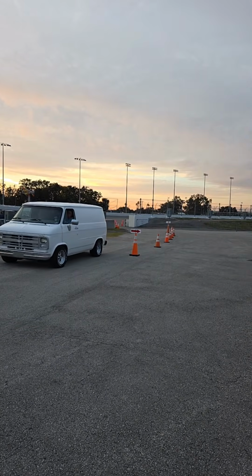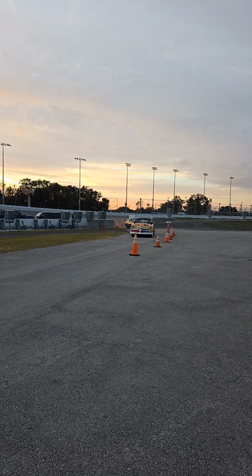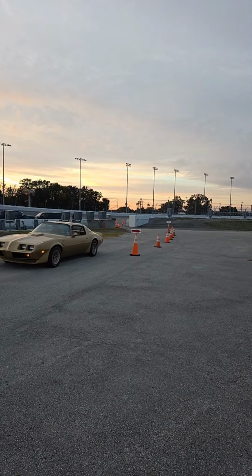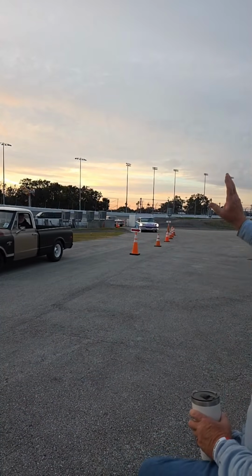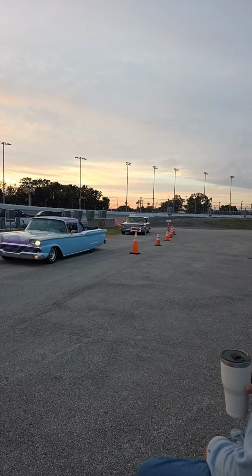This message is held for review. My goodness. Chevy is the dominant one. Look at that Ford. Then a Firebird, Trans Am, Shaker Hood. Neat. Good morning. Good morning. Wow.